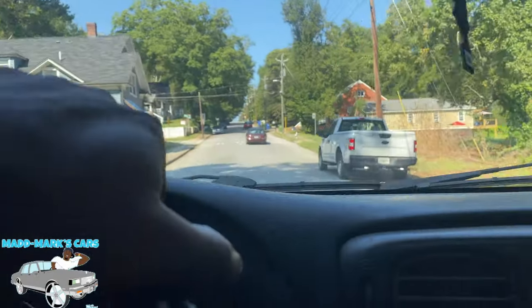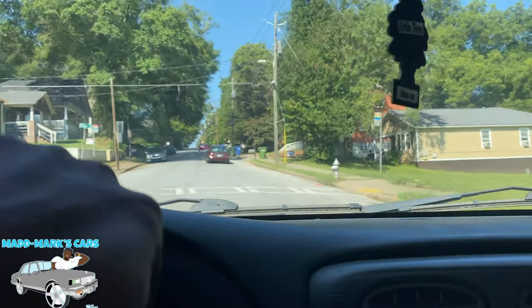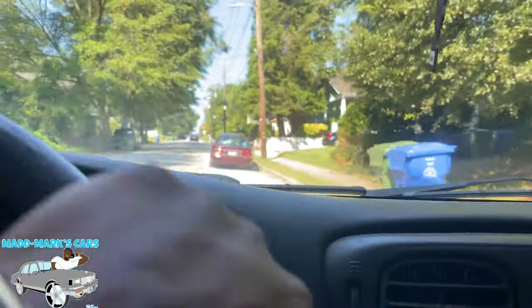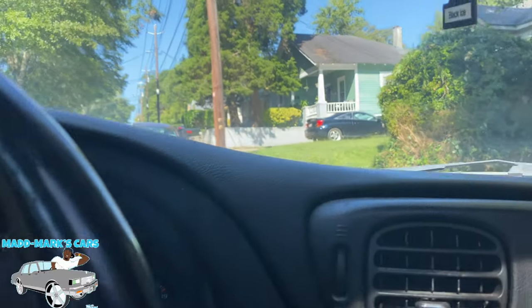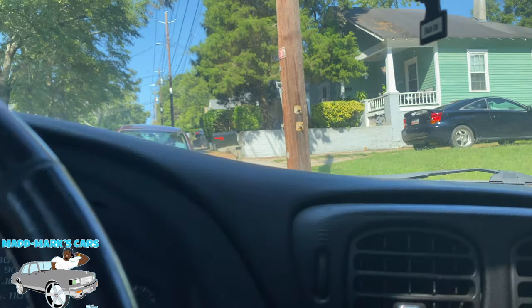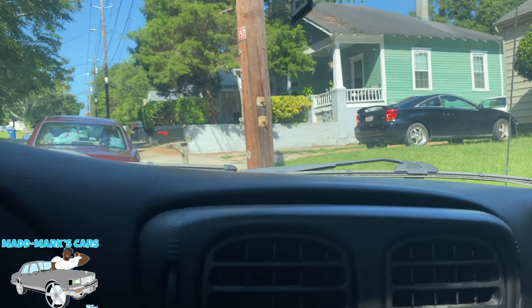So check this out, y'all. I'm heading to check this 72 Cutlass out. Man, I got a 72 Cutlass for $2,000. I already know what time it is, how that thing looking, but it's still good. I'm gonna check and see what that thing looking like, man.